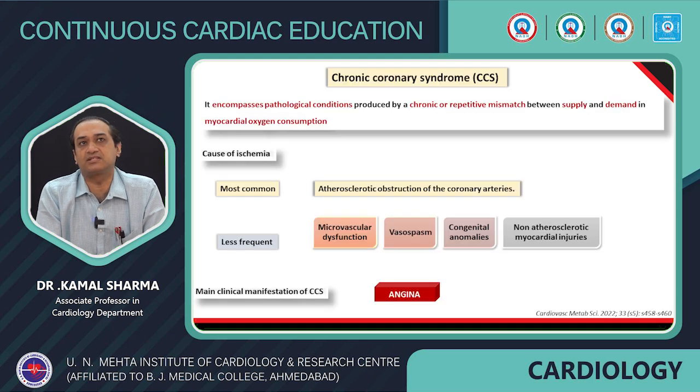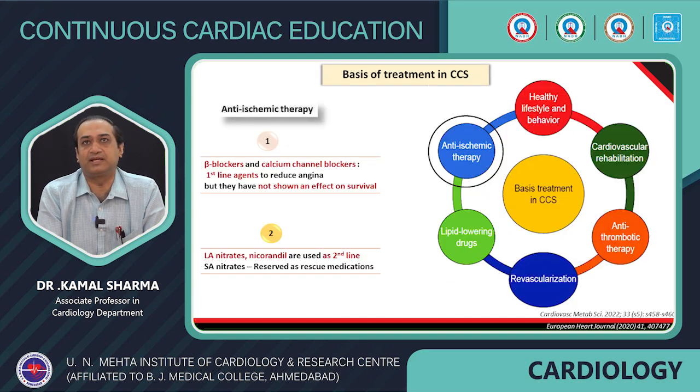So basically CCS encompasses pathological conditions which produce chronic or repetitive mismatch between demand and supply of myocardial oxygen. The most common cause of ischemia is atherosclerotic obstruction. However, less commonly, you may have microvascular dysfunction, vasospasm, congenital anomaly, or non-atherosclerotic myocardial injury, which is characterized primarily by the presence of angina. The basis of treatment hence includes not only healthy lifestyle and behavior and cardiac rehab, but also antithrombotic therapy, revascularization, lipid-lowering drugs and anti-ischemic therapy.